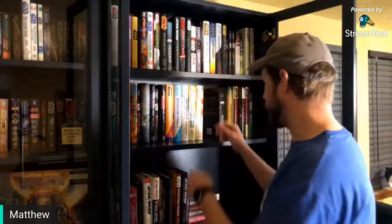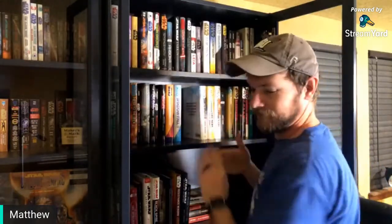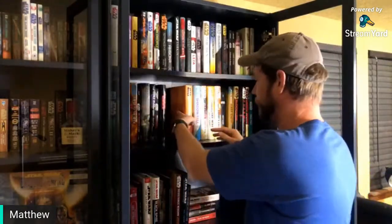Is a great book. Dooku, Jedi Lost, backwards. Okay, so I'm just going to shift all this stuff. Ew, the Aftermath trilogy. I don't know if I want to touch it. You got sanitizer. Oh. Shadowfall, good book. Alphabet Squadron, I didn't like it.